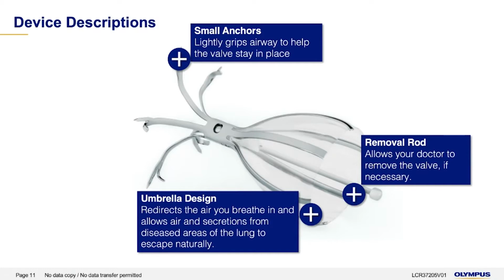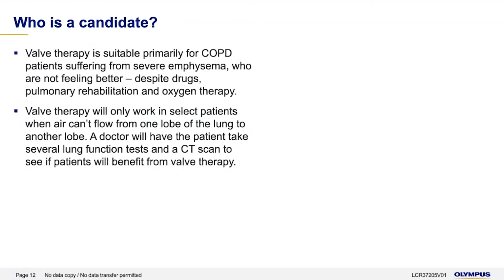And valves actually represent the ability to do the undo button. We hope never to have to, but it is nice to know that if, with the best of intentions and the best of studies, you, the individual, do not get a response or even feel worse, well, then we want to at least get them out of you. So who is a candidate?